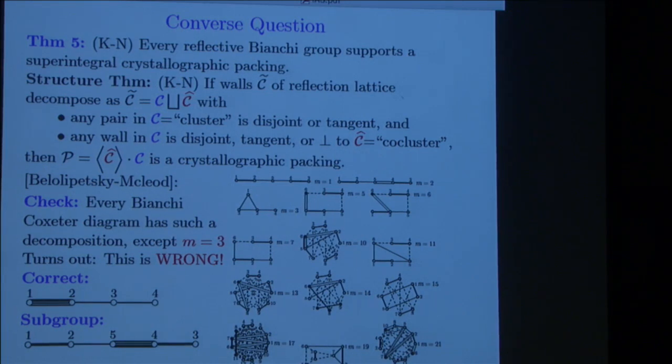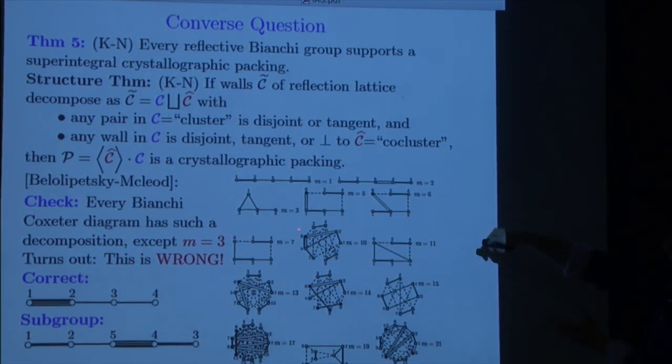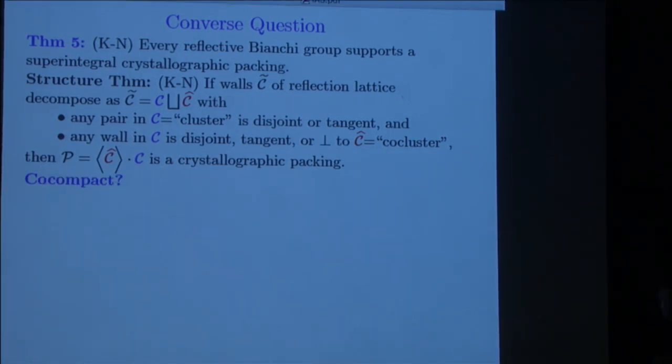OK, so any questions on that? So this will show that, for all but three, this comes just from the structure theorem. And for three, you have to do a little bit more work, including find mistakes in the literature. OK. All right. So what happens for co-compact groups?